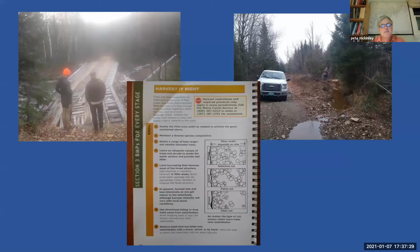So this is the kind of thing that you can get from the state or at the federal level too, for federal land managers. Guidelines and recommendations for road building. Probably not too many of us here are contemplating going out and building a road, but it also applies to hiking trails and especially areas with water crossings.